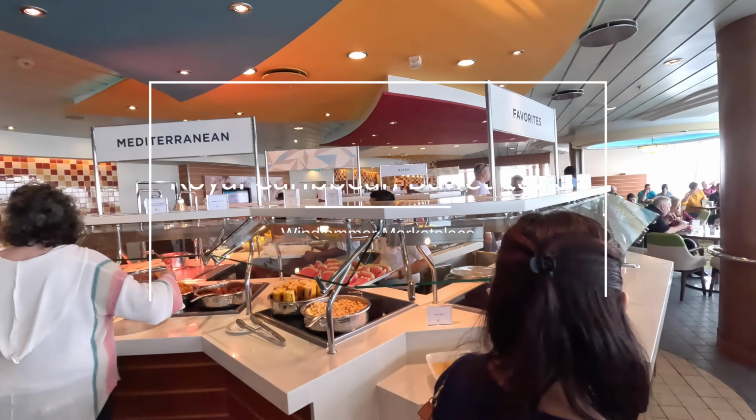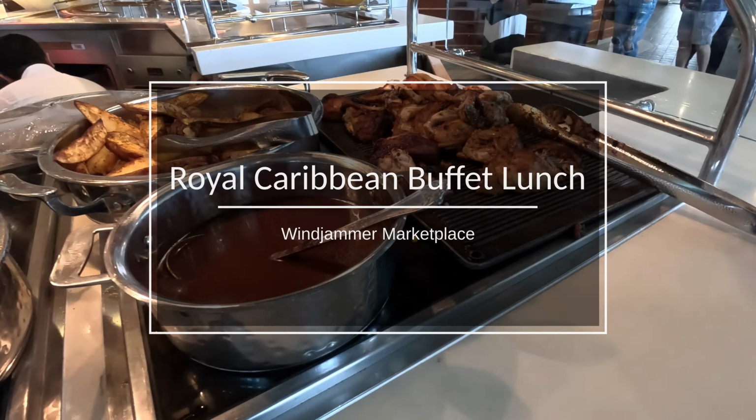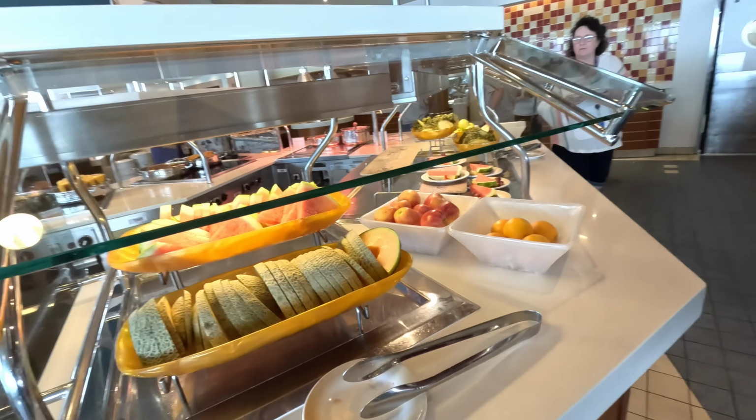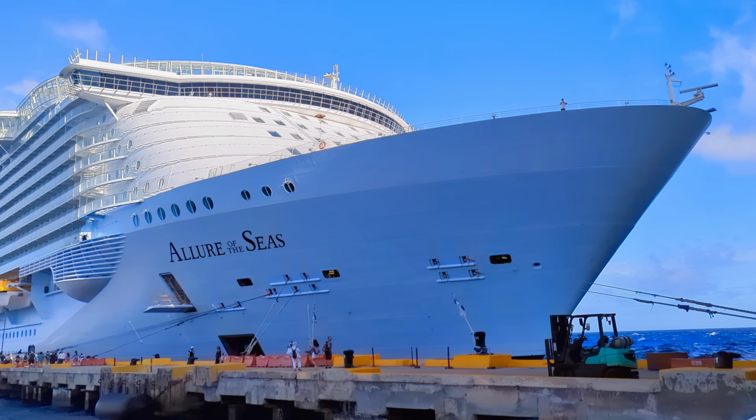Hello everybody! In this video, we'll take you on a tour of Royal Caribbean's lunch buffet, updated for 2023. These were from our recent cruise on the Allure of the Seas that sailed a 7-night Western Caribbean itinerary.